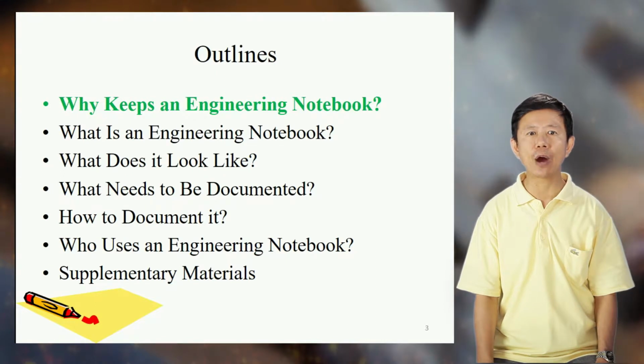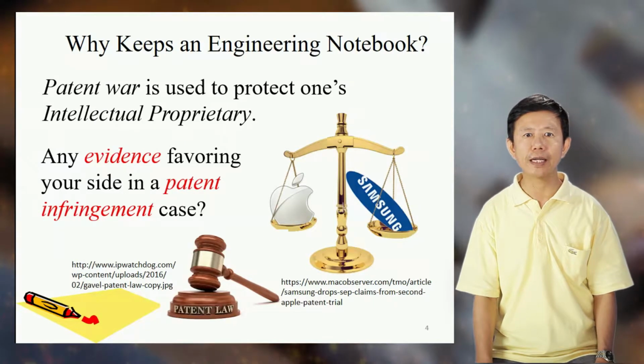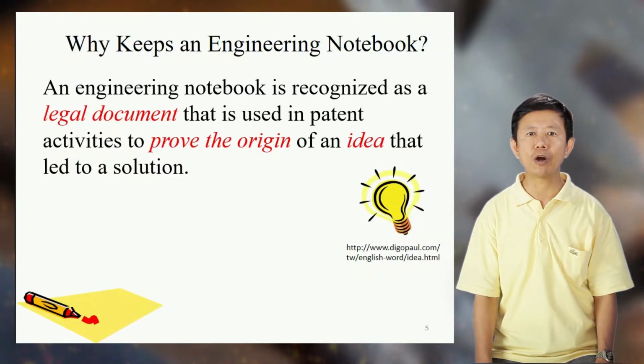Let's get started with why keep an engineering notebook. We know Apple won the patent infringement lawsuit against Samsung. Patent law is used to protect one's intellectual property so others cannot pirate it. In order to win a patent infringement case, you need to have sufficient evidence to support the originality. One strong piece of evidence used is the engineering notebook. It is recognized as a legal document to prove the origin of an idea that led to a solution.